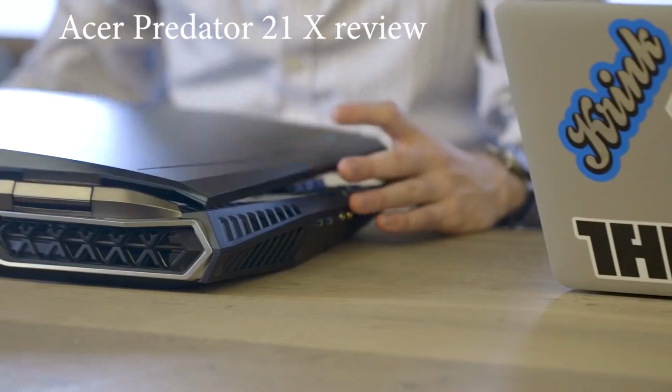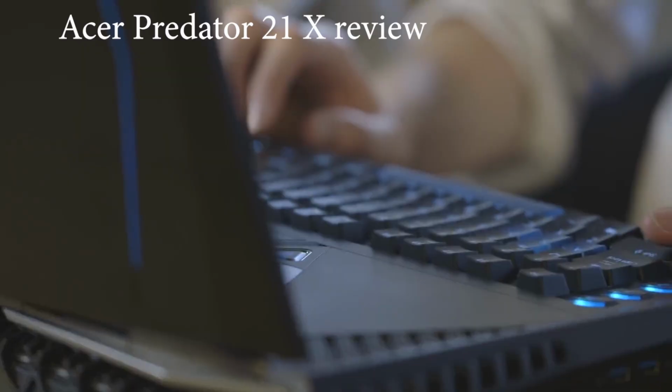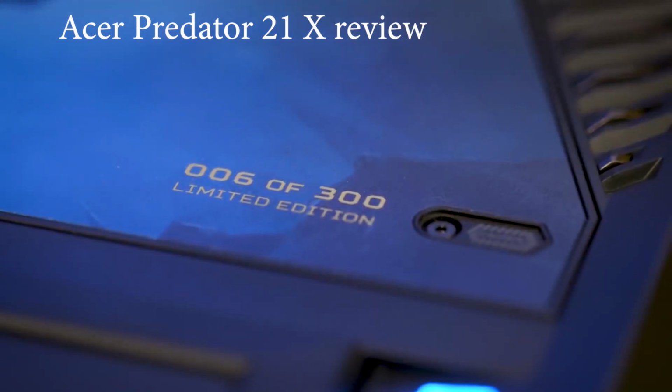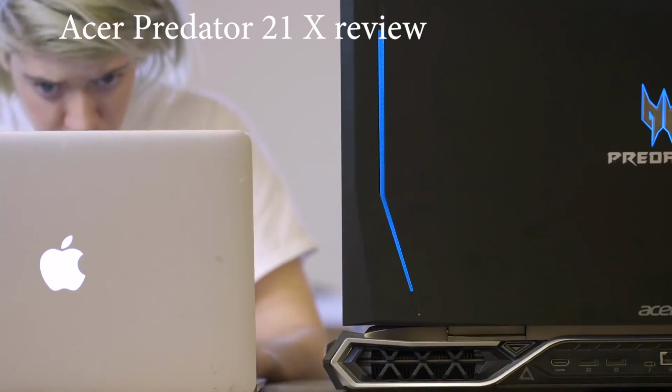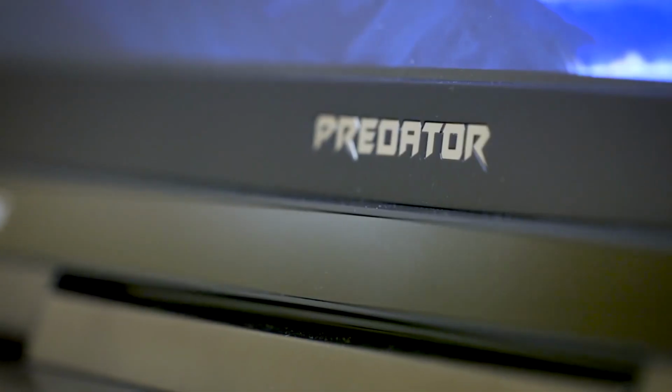Hey, it's Chaim from The Verge, and this is the Acer Predator 21X. It's the biggest, most powerful, most expensive gaming laptop ever made. It's a $9,000 behemoth with a 21-inch screen that literally dwarfs any other computer. And while it's certainly an impressive looking and massive device, is there any real reason to justify buying it, or even for it to exist at all?